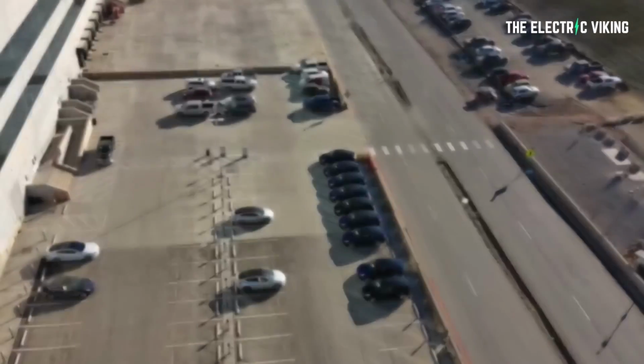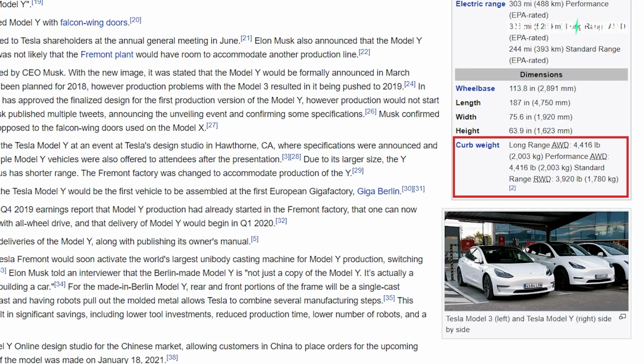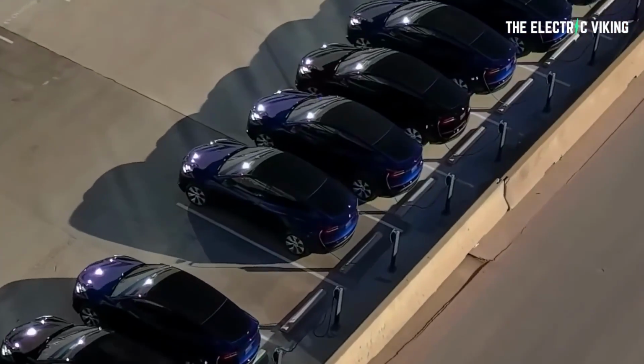However, while it's true that sometimes EVs weigh more than internal combustion engine vehicles, it's not always the case. For example, the standard range Tesla Model Y is less than 1,800 kilos. There's plenty of vehicles in that segment, internal combustion engine vehicles, which have a smaller interior but weigh more than the standard range Tesla Model Y. So it's not true. GMAuthority.com claims that electric vehicles are always heavier than their internal combustion engine counterparts. It's not always true, as I just showed you.